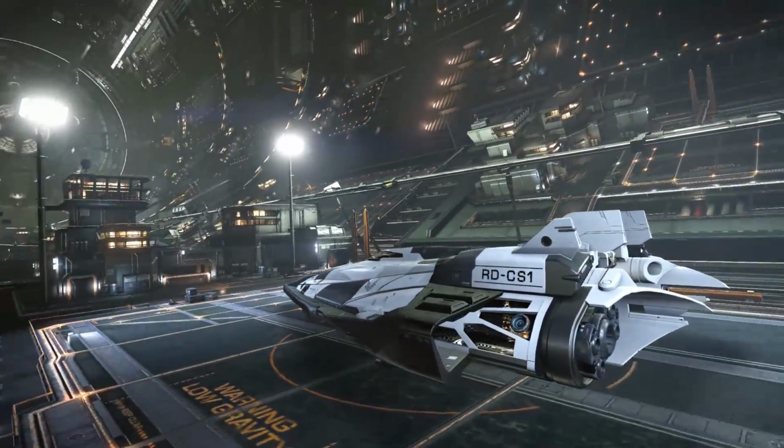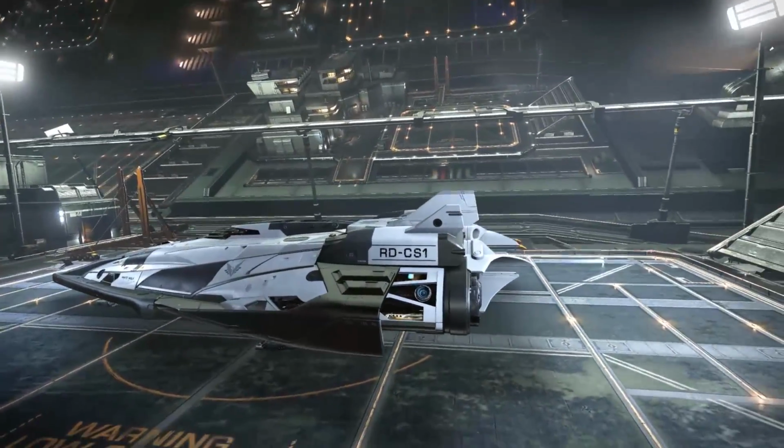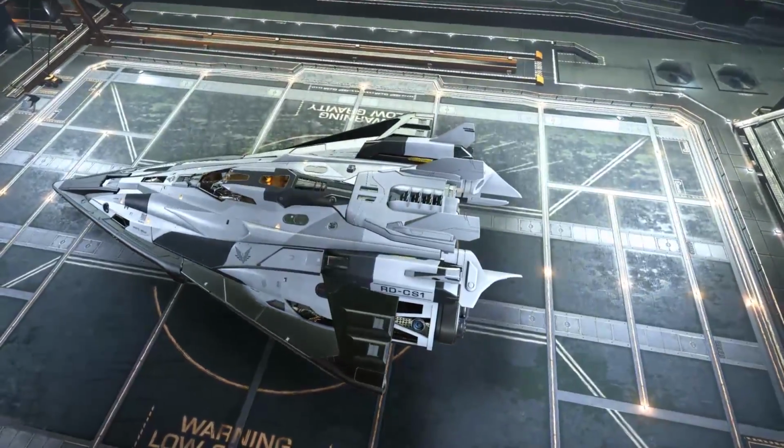In or around the starboard is not permitted. We thank commanders for their cooperation.